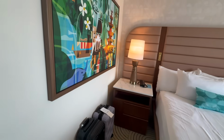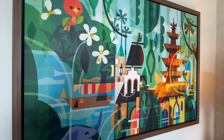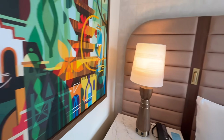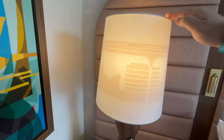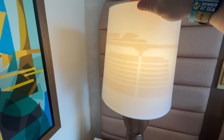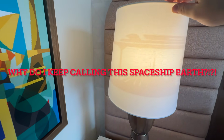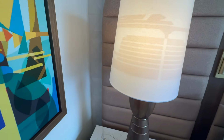More Mary Blair artwork. I cannot get over, look at this. Very cool. Even the light shades. You got to check these light shades out too. So you have the contemporary. Check out the monorail on top. The contemporary, Bay Lake, Spaceship Earth, and it just goes back to contemporary. But how cool is that?